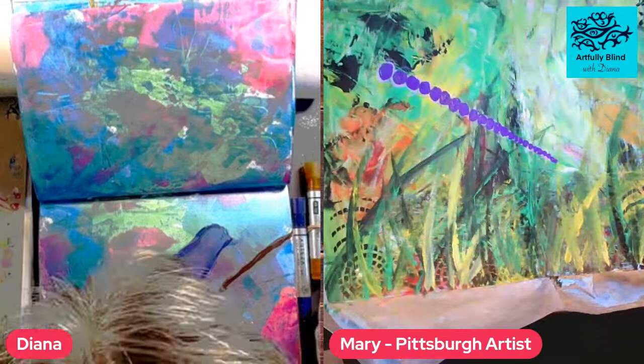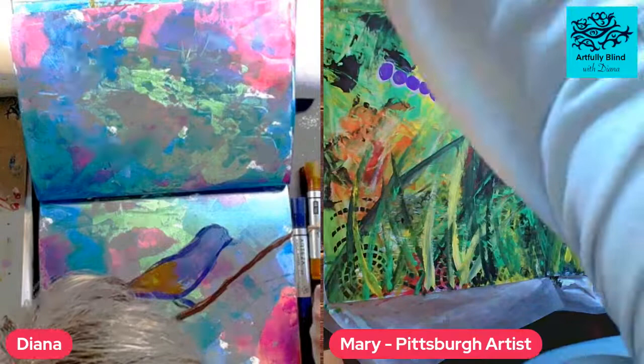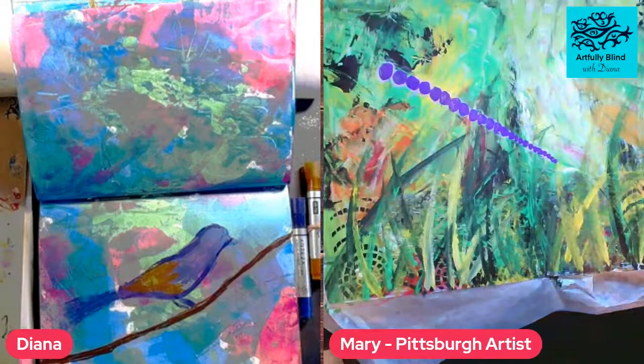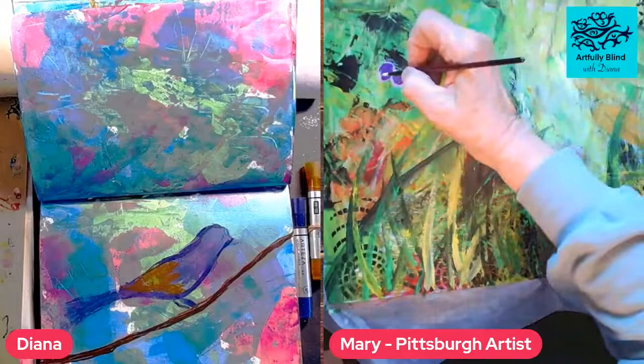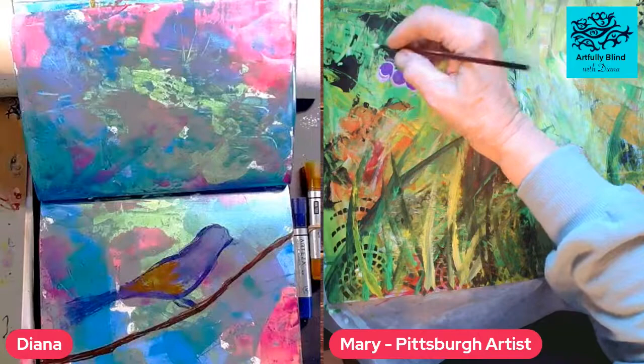Now, unlike Mary, who says she'll not finish a painting because she doesn't like it, I always finish things. And when I see how things are not going how I like, I just keep trying harder. I step away, I come back, I ask for feedback, and I usually always finish something.